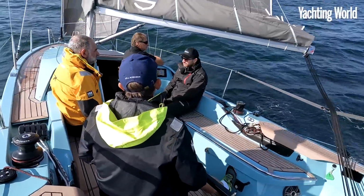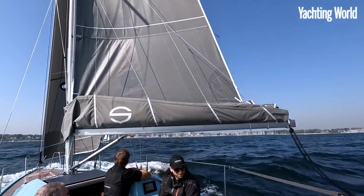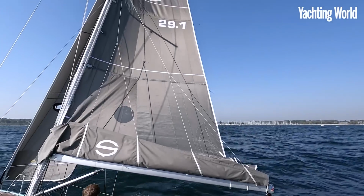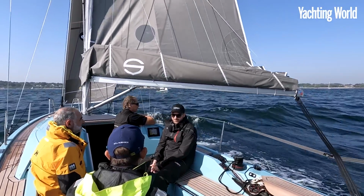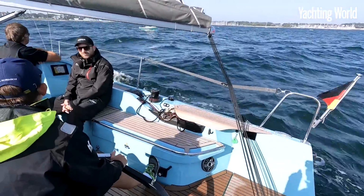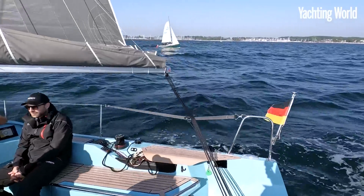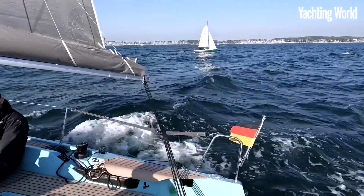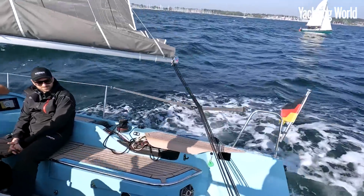So 4 kilowatt electric drive. There is an option for a diesel, but in fact this one has an 8 kilowatt battery upgrade to give it that extra range, because the 4 kilowatt will give you, I think, 2 hours engine running time at about 70% revs.